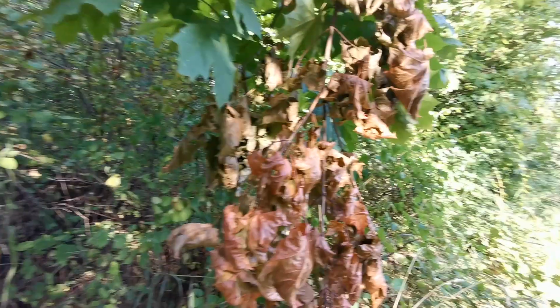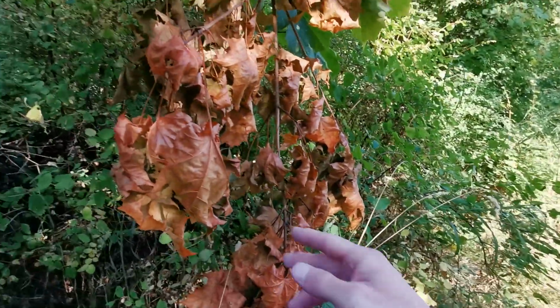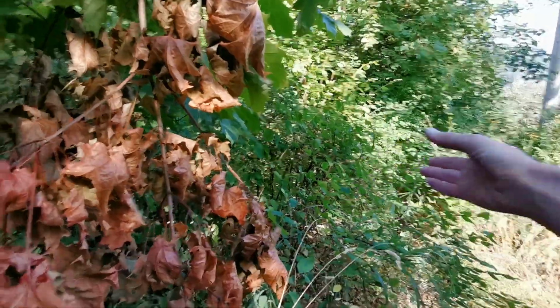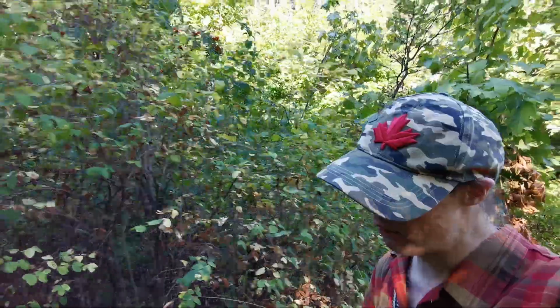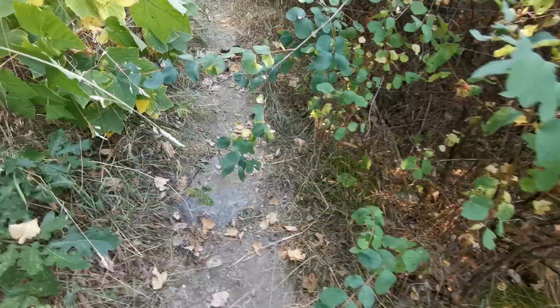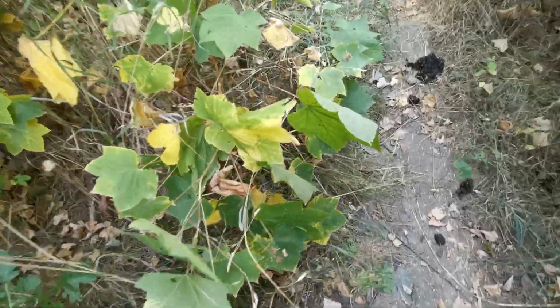Watch out, fresh bear poop. Uh-oh. Okay, thanks for letting me know. We've got a mix of browns on here with all the mix of the greens. That's interesting. Okay, my friend did warn me to watch out for bear poo, which is just incoming from right there. Gonna watch out where I step there.